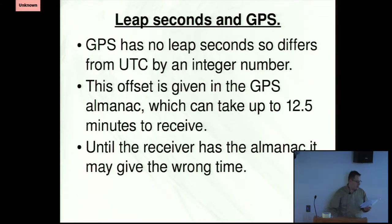So the GPS timescale is based on UTC without leap seconds, and as such it tracks TAI, but it's offset by 19 seconds. In order to give time relative to UTC, the GPS receiver must know the current leap second offset. This can take up to 12 and a half minutes, assuming you've got good GPS reception, to receive. In order to speed up the process, many designers take shortcuts, such as using the UTC offset at the time the firmware was built until they've received the almanac.